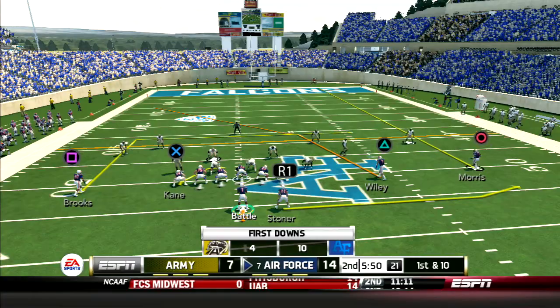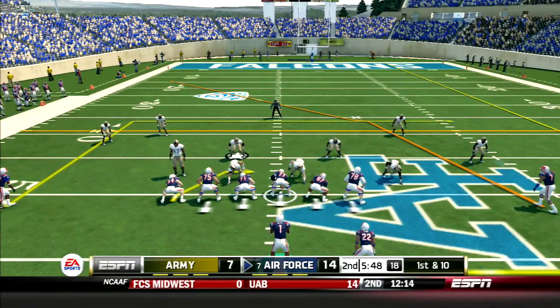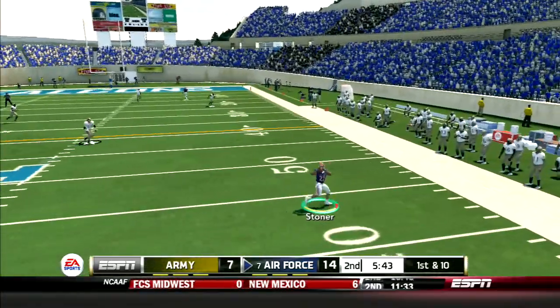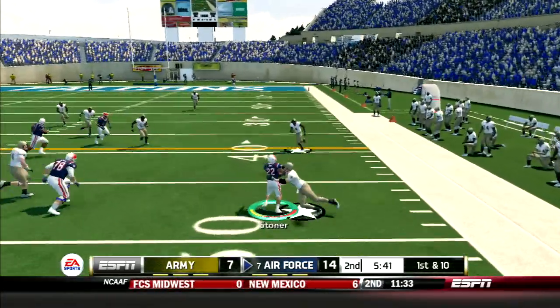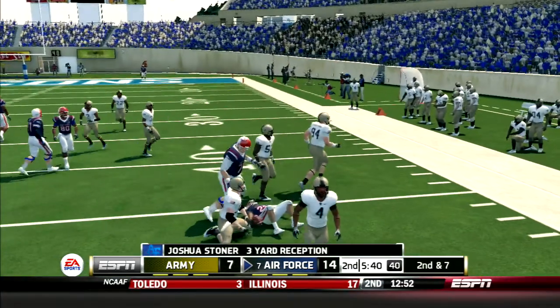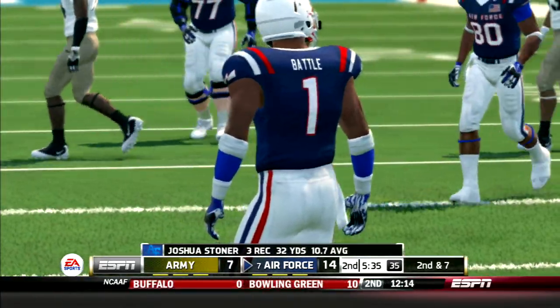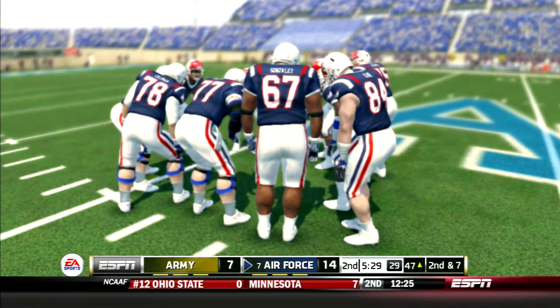First and 10. Ball on the 50. Throws it in a hurry. And he's tackled at the 47-yard line. But he didn't have much of a chance on that play. Boy, this defense has a lot of speed. They're all over him by the time he caught the ball.